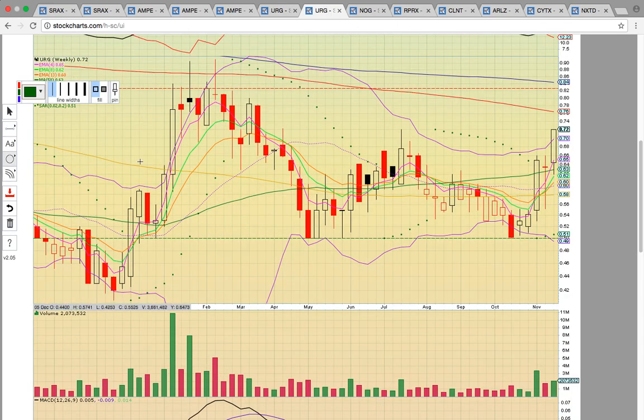If you look here at the weekly chart, so once again, this is a weekly chart. Each candle represents 1 week of trading, and you can see this week's busting through the upper Bollinger Band at 70. The next big key level to break is the 200-week moving average at 76. So if it can get above that, then you have the closing price on the high close in February, and then the 300-week moving average at 84.